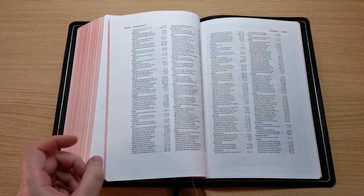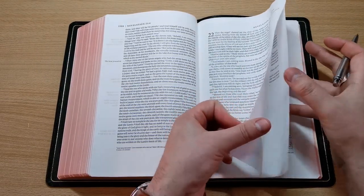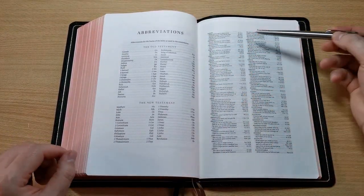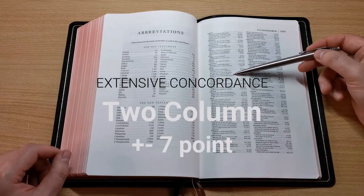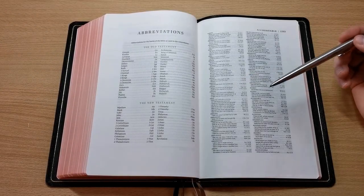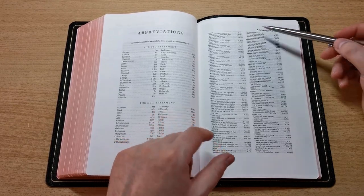And at the end of this Bible, we're going to see in the book of Revelation a table of weights and measures, concordance, abbreviations, and right here we've got a two-column concordance. Easy to read. The text, I'd say, is going to be around 7-point font or so, but it's so clear and so clean that in my eyes I have no problem reading this.